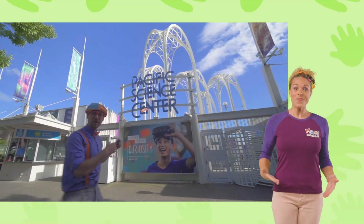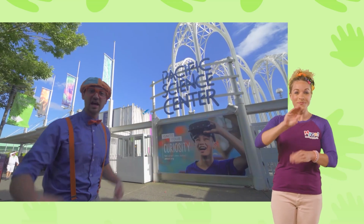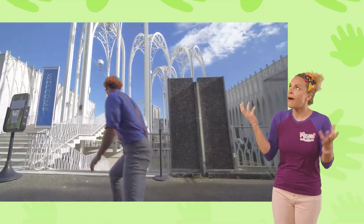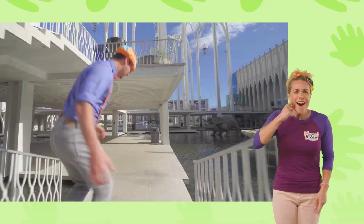Hey, it's me, Blippi! And today we're at the Pacific Science Center in Seattle, Washington. This is gonna be so much fun! Come on! Whoa! Look at this place! This place is awesome!